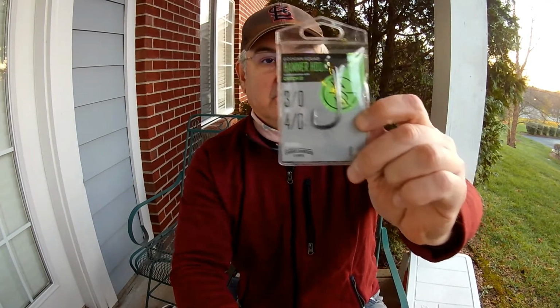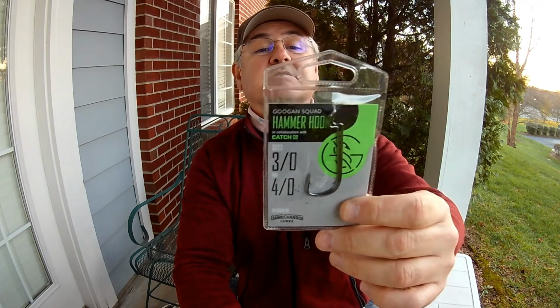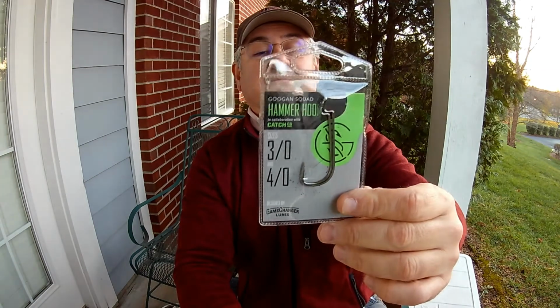Second up from Googan, we got some terminal tackle. Looks like we got two sizes of hook, 3/0 and 4/0. They were designed by Game Changer Lures, it looks like, so Googan Squad teamed up with them. You can never have too much terminal tackle.